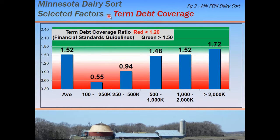This data is all in the dairy farm sort, but I just want to take a look at a few selected factors. First one is term debt coverage. The average last year was pretty strong at $1.52, but we can see the smaller herds suffered at 0.55. Then it increased pretty steadily as we grew in herd size, up to $1.72 in the large herds. Generally, our standards say green is anything greater than $1.50, and red is pretty much anything less than 1.2. So these larger herds showed pretty decent term debt coverage ratios, but we do show some concern in our smaller herds.